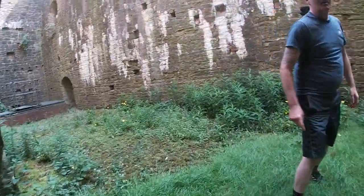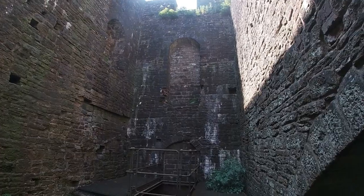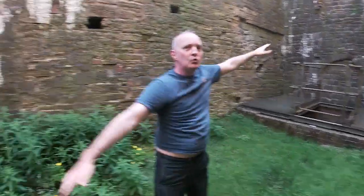Nice. You see where it's had floors in. Yeah, you see up there where it's had floors in. Yeah, and it's had a window in. It held a beam engine, it went doof, doof, and pumped.